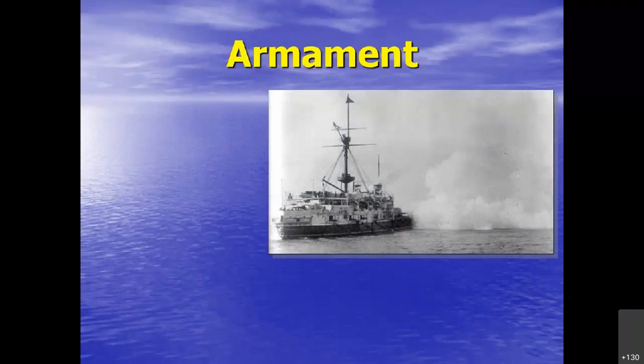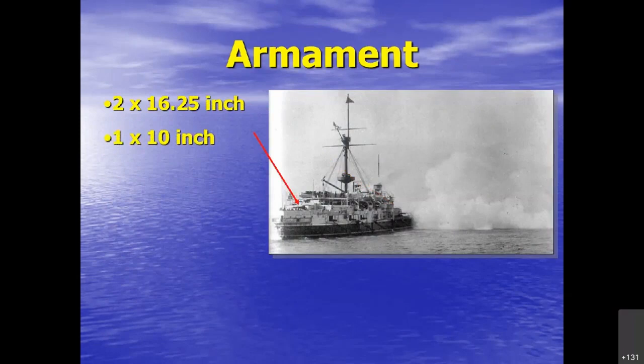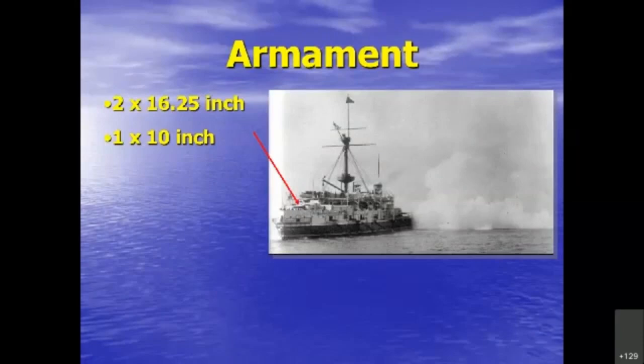Okay. Armament. She had two 16¼-inch guns. They were the largest guns available in the world. They were Armstrong Whitworth guns. A little bit more about them in a minute. They were mounted in a rotating turret on the foredeck. She had a 10-inch gun with a limited radius of fire on the stern, which was behind a screen. She had 12 6-inch guns. All these guns are breech loaders.